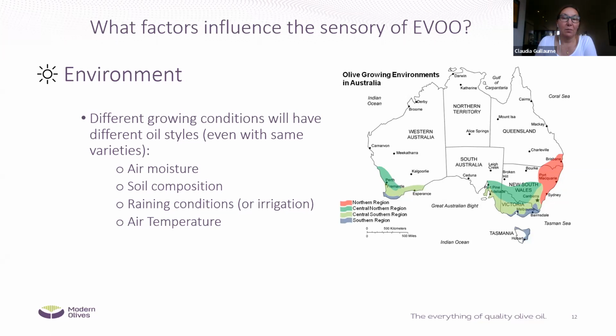The water definitely has an impact on the flavor, and that is because of the really important role that water plays in the development of the polyphenols. So more water, fewer polyphenols. By consequence, the flavor is going to change. It could be less bitter or less pungent, or have less flavor to assess in the mouth.